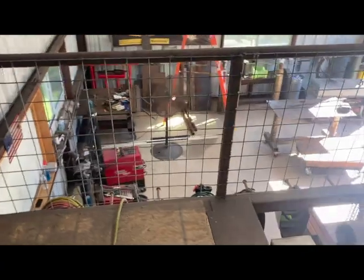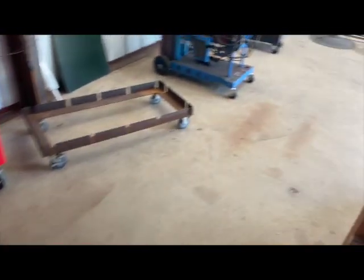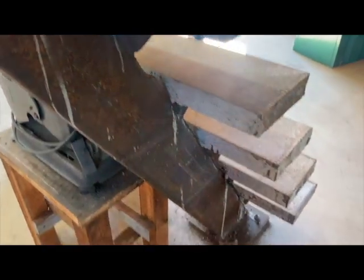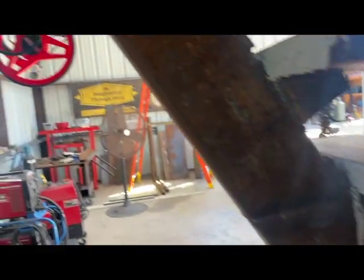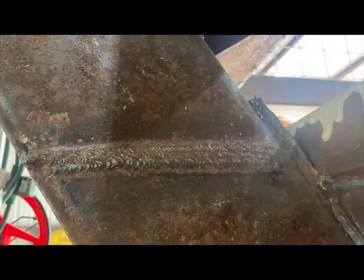All right, back downstairs. I have to duck to get down because these stairs and everything was an afterthought. I'll show you the stringer. So this was from another job. It's one stringer, and welded them all together. Oh, that's ugly. Welded them all together.